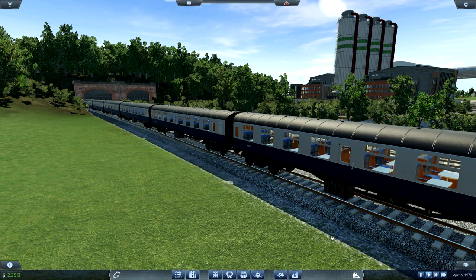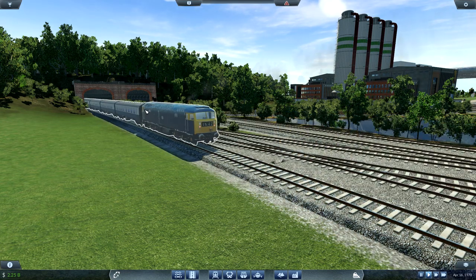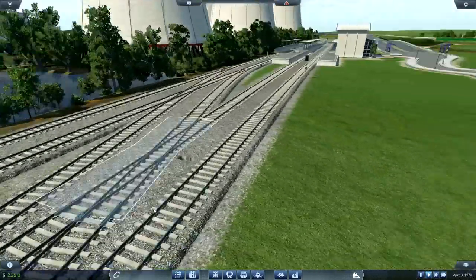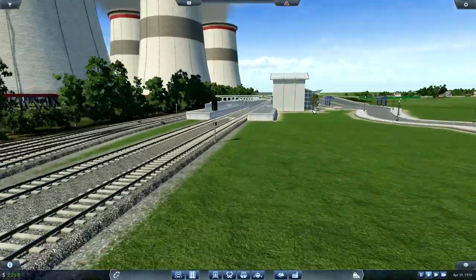Away it goes. Might need to lengthen these, actually. I can't remember how many cars we have on them. 6 and 2, 8. It'll be one BSO, so 7, 8, 9. No, 9's about right. That'll do. That'll be fine. Here we go. That is representing the HSTs.